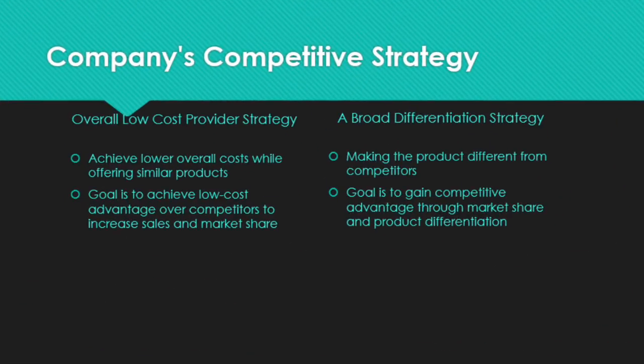Gung Ho Shoes' competitive strategy was to provide the best quality shoes at an affordable price for our customers. Starting out as a low-cost provider strategy, Gung Ho Shoes was able to gain brand recognition and loyal customers. Gung Ho Shoes' strategic intent was to be recognized as one of the top high-quality shoe companies on the globe.